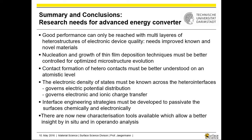We have done some work on some of the materials, and we have understood that you need this interface interdiffusion to get things running. The electronic density of states must be known across the hetero interface. It governs the electric potential distribution, which at the end defines the photovoltage of the system, and it governs the electronic and ionic charge transfer, which defines at the end the photocurrent of the system. Interface engineering strategies must be developed to passivate the surface chemically and electronically, and there are new characterization tools now available which allow a better insight by in situ and in operando analysis.